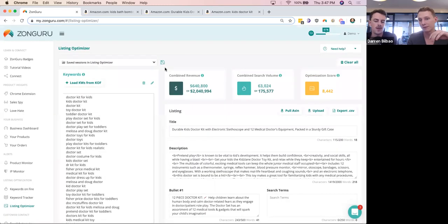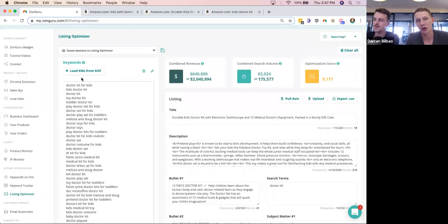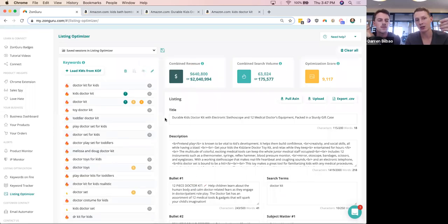But one thing to remember is that you just have to add those in manually at the moment. Yeah, if it's your product, you just have to go in and add them manually. So for the sake of the demonstration, we'll just type in Dr. Kid in search terms. So now what we have here, guys, is our list of keywords from Keywords on Fire and all the listing copy from the listing. Let's just pretend like we sell it. We're going to click Done Editing, and it's going to show us exactly where we're optimized in our listing for the keywords that we've identified.